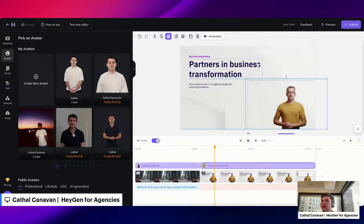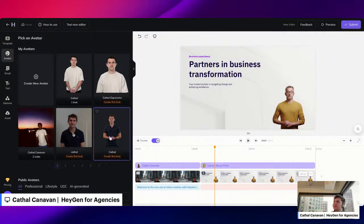You would be able to go from there. That's probably the first point. We've touched upon AI voice.